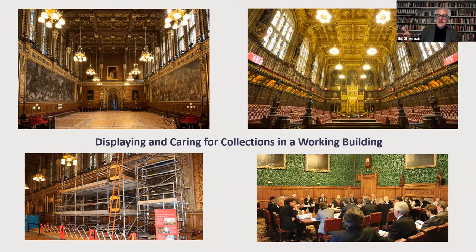In your case, you've got down on the lower right on that slide, a committee chamber where the MPs are presumably doing their business, but using your objects. And so I'm curious about, in a way, who you're more responsible to in this case. Is there a visitor audience, and what is their relationship to the actual professional MP, policymaker, government people who use the building?